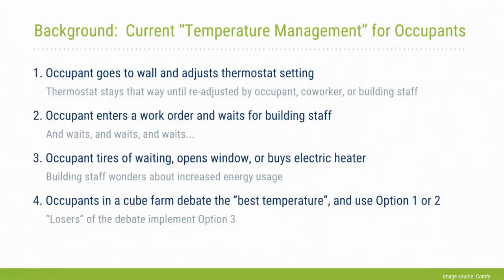If they can, the occupant opens up a window, or they buy an electric heater, or they put on a sweater. The staff wonders about energy usage. The occupants get grumpy. And heaven forbid that there be a cube farm where the debate has to happen. Option 1 or 2 is used to try to get the space temperature selected. And the loser of the debate, they open the window or they buy the heater. Next slide, please.